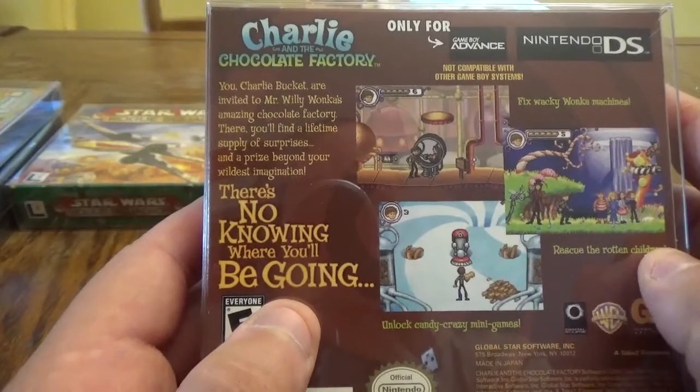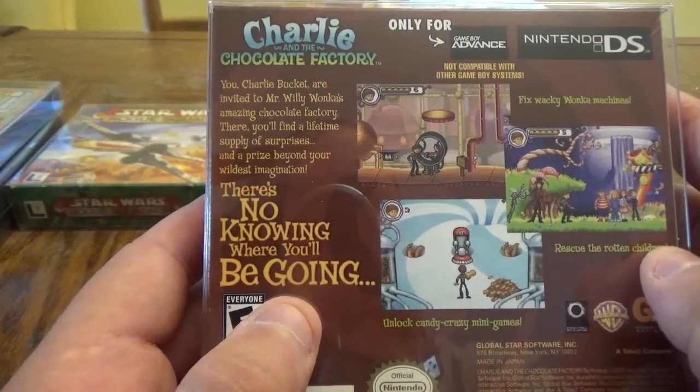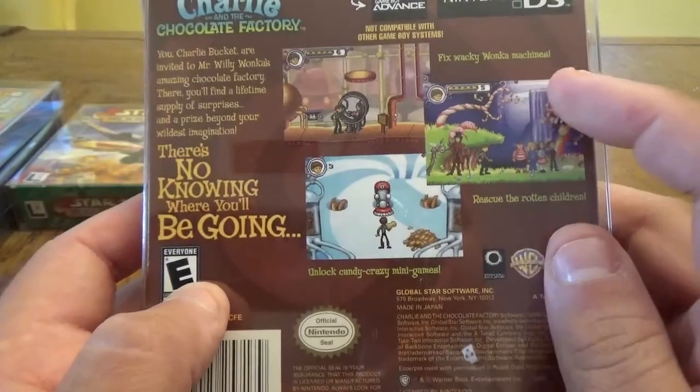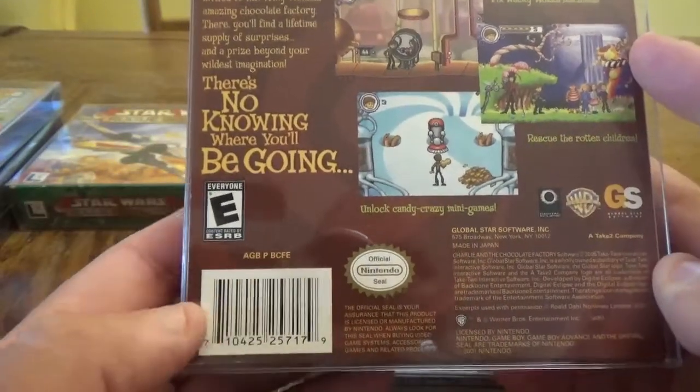You, Charlie Bucket, are invited to Mr. Willy Wonka's Amazing Chocolate Factory. There you'll find a lifetime supply of surprises, and a prize beyond your wildest imagination. There's no knowing where you'll be going. Fix wacky Wonka machines, rescue the rotten children, unlock candy-crazy minigames.